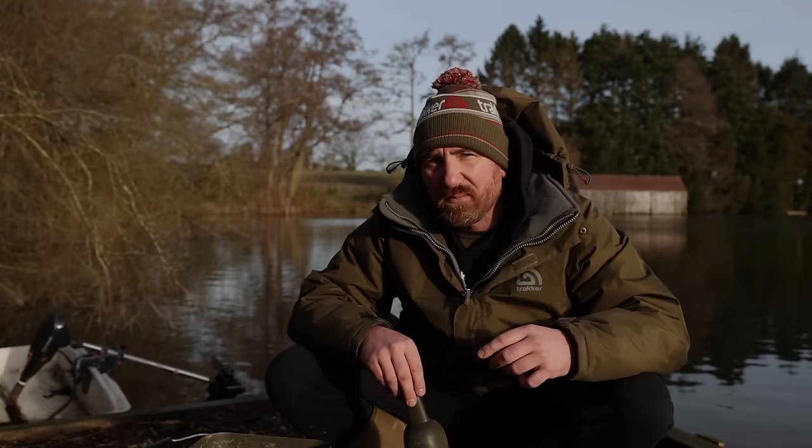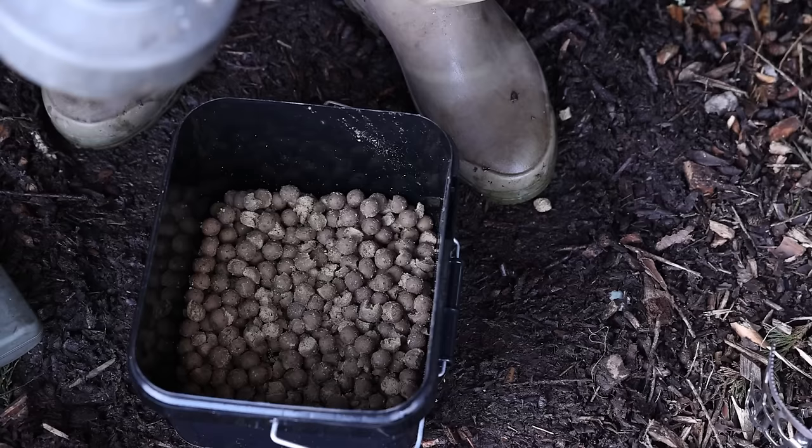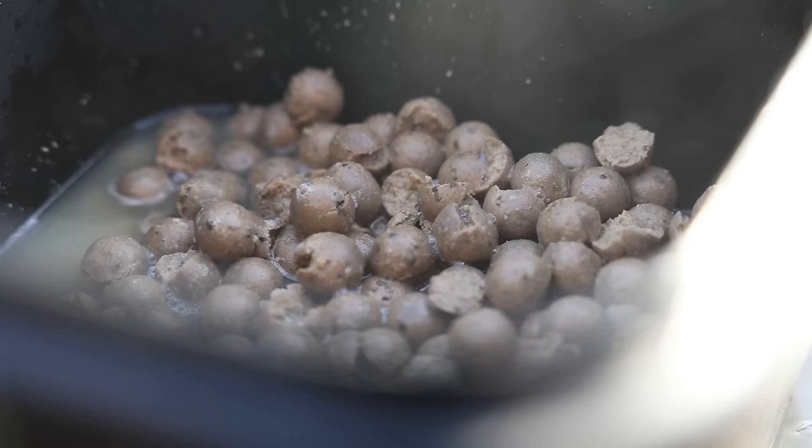So what I wanted to do is bring a boilie that was going to break down nice and quick. So what I do is I've got some SLK here. I've broken some of it up into a bucket and then poured boiling water over it. What the boiling water will do is break down the boilie really nicely. Now, I've made this mix up especially, and the boilies are a lot softer than what they normally would be.